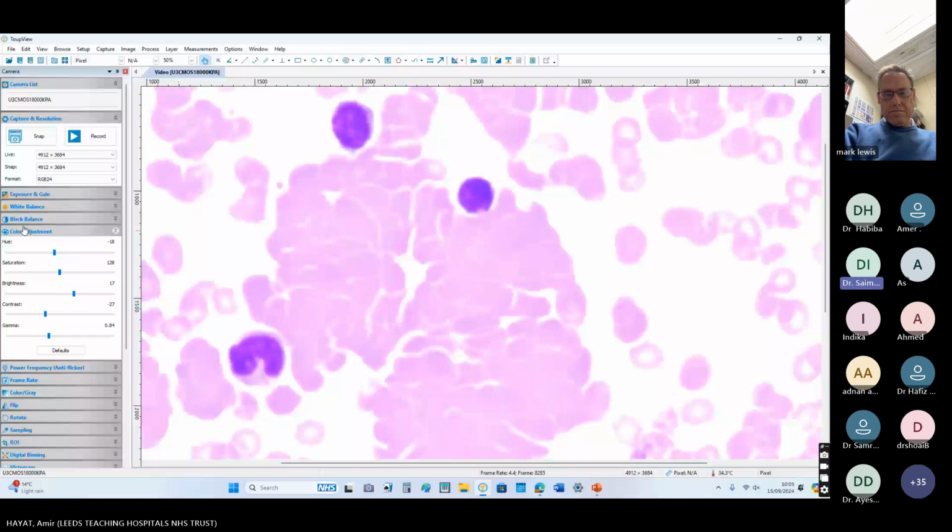Does this patient need any workup for serum protein electrophoresis? I'm thinking of any B cell lymphoproliferative disorder because they are associated with cold agglutinin diseases.